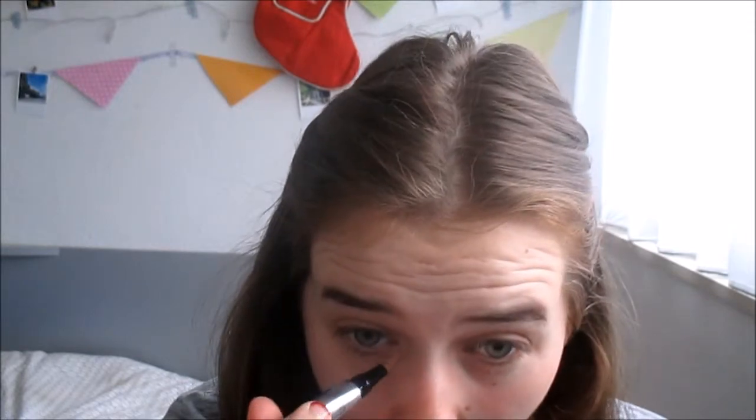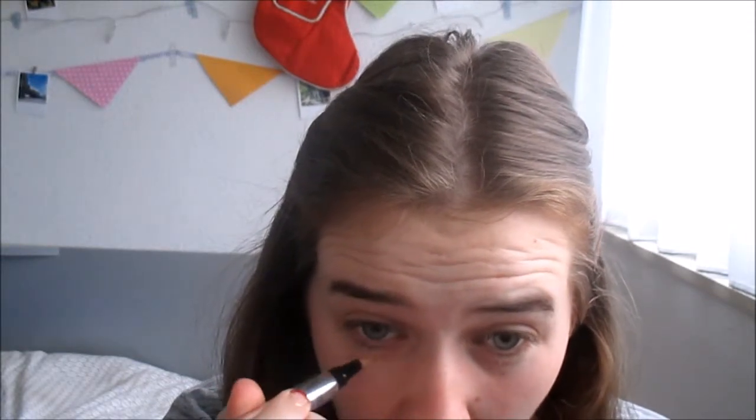I only got this concealer a couple of weeks ago. Before that I'd never used a concealer, but I like just running it under my eyes. It helps to brighten up my face a little bit. I don't use it in excess. Here it looks like I'm putting on a lot, but this concealer takes a while to come out.